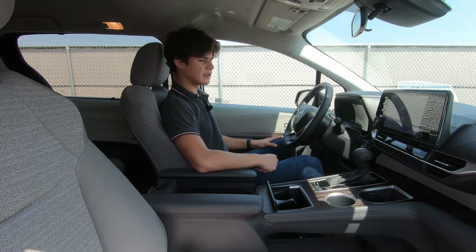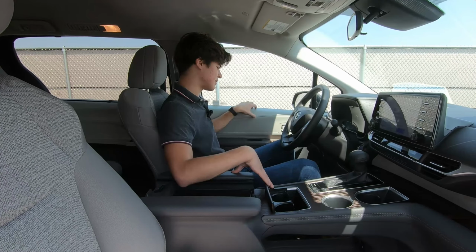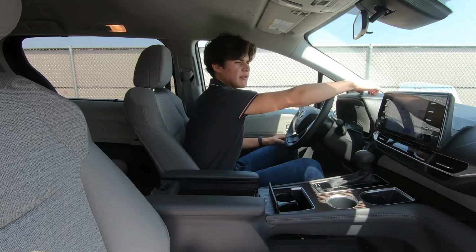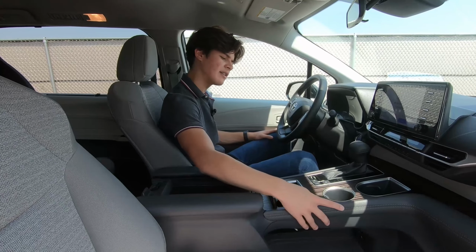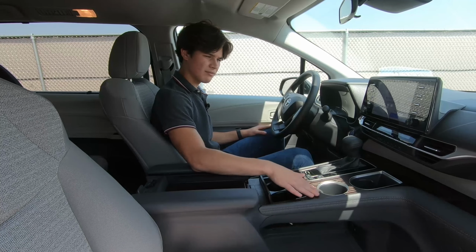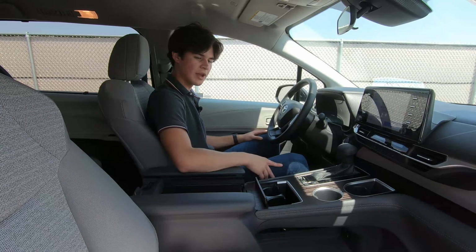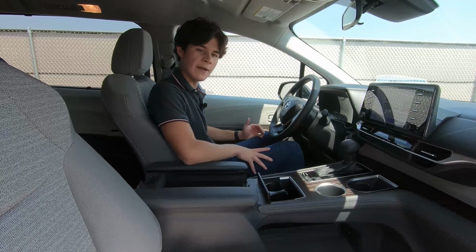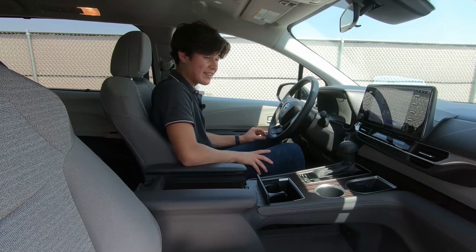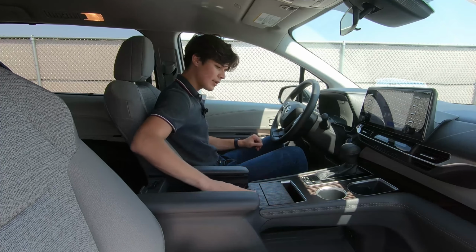As for other materials and stuff up here, you do get some soft touch materials, especially in the armrest and on the door area, but then you move up to the dash and it is kind of scratchy plastic. And then you kind of have this nice wood-looking trim piece going around the front of the vehicle, which honestly, I really like. The interior of this, even though it is an LE, which is a base model Sienna, does have some nice materials and nice looks on the inside of this vehicle up in the front.